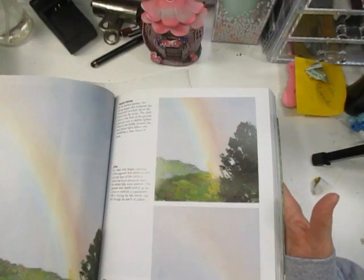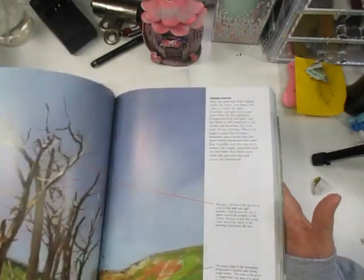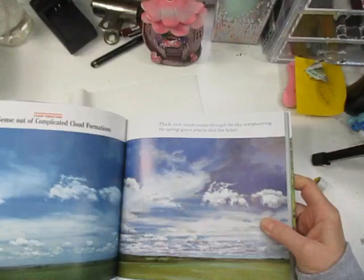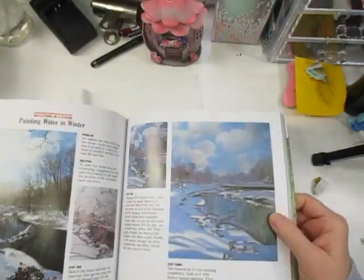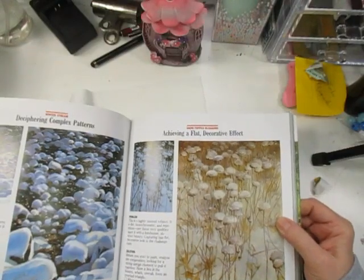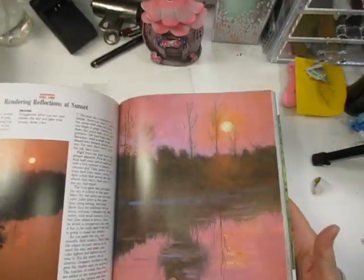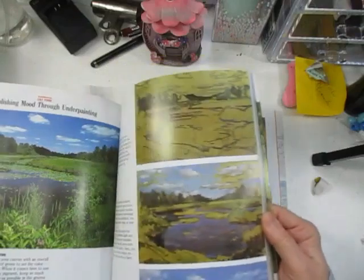Here's rainbows, how to do the rainbow, brilliant color, just a lot of information packed into this wonderful book. I love this book. And cloud formations. Here's water, talking about painting water in the winter, achieving a flat decorative effect. It's just so nice. Subduing bright whites. Here's sunsets, reflecting light on the pond.